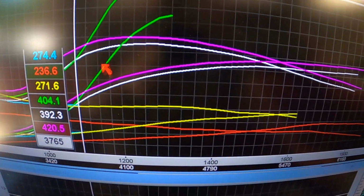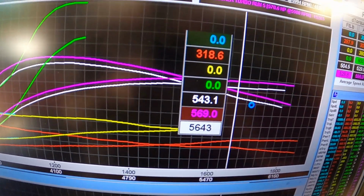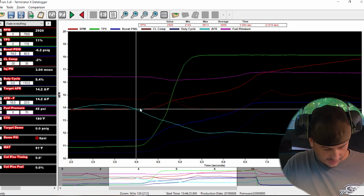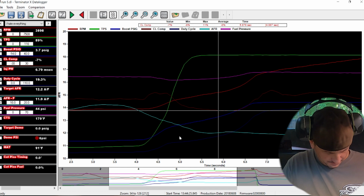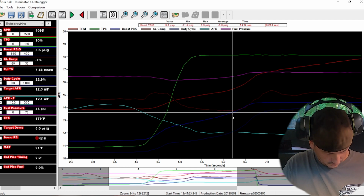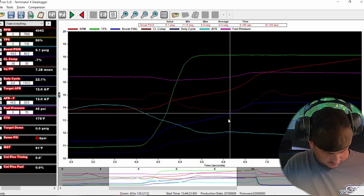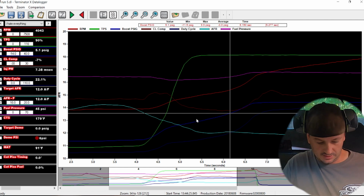So the purple and the white are the last two runs. I picked up about 20 horsepower everywhere with a little more timing. Considering we're stuck just using 93 octane, that's probably going to be about all we're going to do. So I cleaned it up right before the run started. We still have a little more correction than I like, but by adjusting the acceleration enrichment, we got the air fuel out of the toilet.